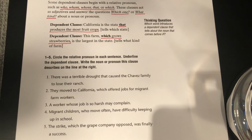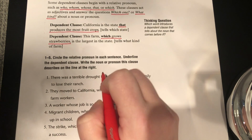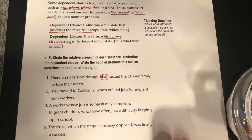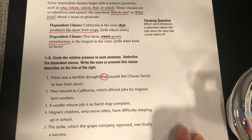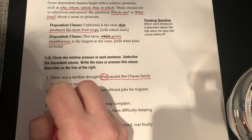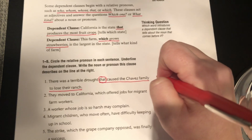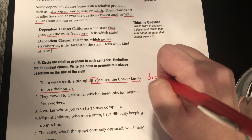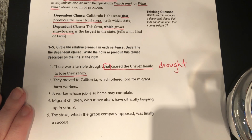So starting with number 1, there was a terrible drought that caused the Chavez family to lose their ranch. So the relative pronoun would be that. And again, it's right up here at the top that you underlined. And then the dependent clause would be that caused the Chavez family to lose their ranch. And then you think to yourself, what caused the Chavez family to lose their ranch? And the answer is a drought. The drought is the noun, and that's what caused the Chavezes to lose their ranch.